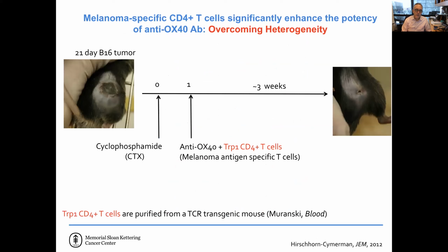Now, in the context of the system that we use to study OX40, we use B16 melanoma, sort of unadulterated B16 melanoma. This is a 21-day-old tumor. And what you can see is that if you treat this with a combination of cyclophosphamide and an OX40 agonist called OX86, and an infusion of CD4 positive T cells that recognize TRP1, the antigen, you can regress these tumors. And these T cells come from a transgenic mouse that was generated by Nick Restifo's group at the National Institutes of Health.